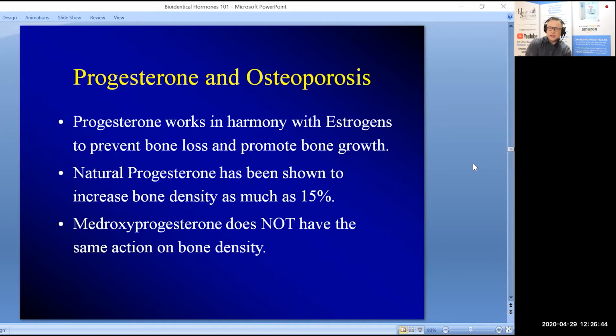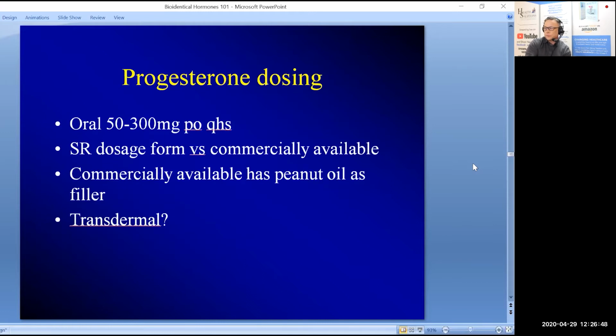Medroxyprogesterone acetate does not work on the bones like progesterone. Progesterone dosing, just real quick, is 50 to 300 milligrams.